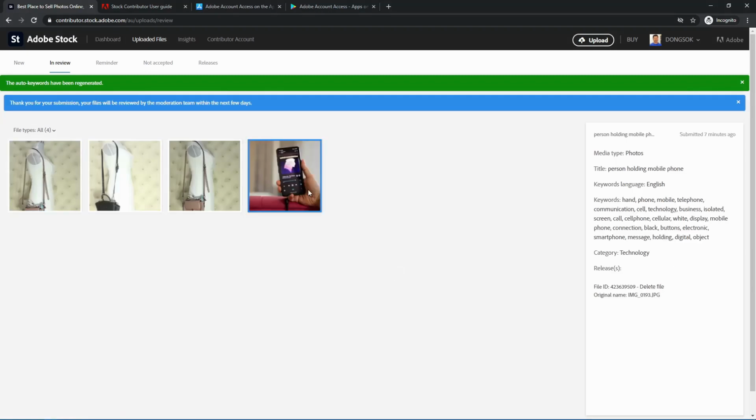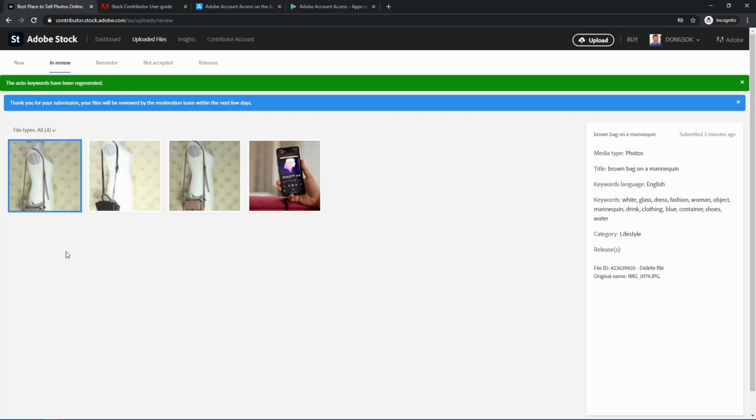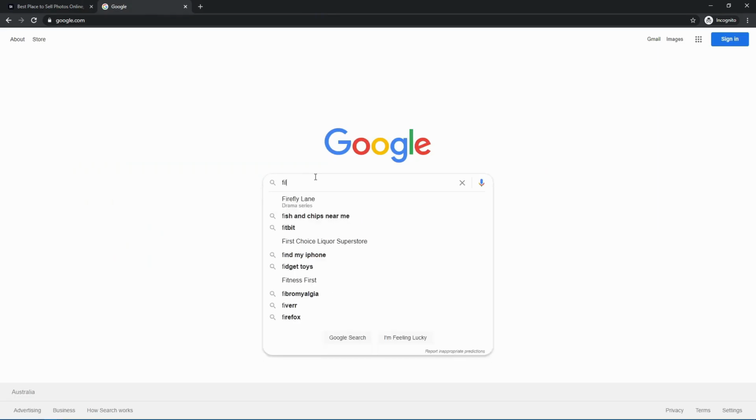So as you submit images, it will be piled on to the in review depending on the progress of each photo. Right here, it's all ready for review. So we're done here.